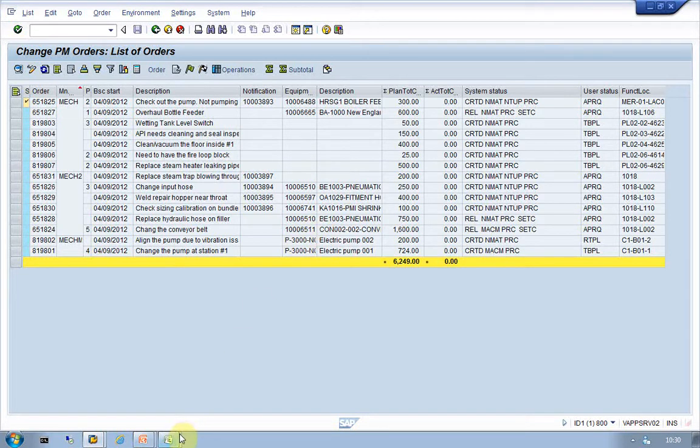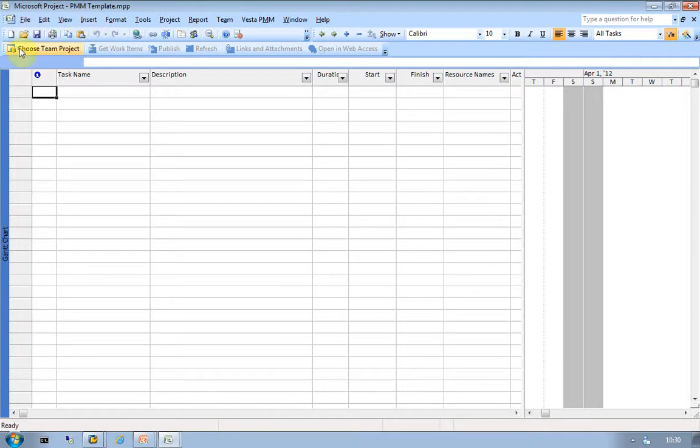How do I transfer out these work orders into my MS Project plan? Well, first of all, let me switch over to my MS Project plan itself. What I have here is an MS Project in version 2007. This is the client version of MS Project. So this version of MS Project does not have any connectivity to an MS Project server. You can run Vesta PMM in connection with a server, with a project management server, but Vesta PMM will not utilize any of the server-side functionality. It will merely work on the client, and it will install itself on the client or as an add-on to the client itself.